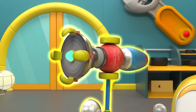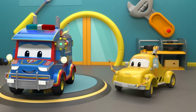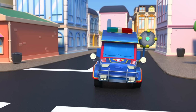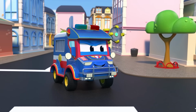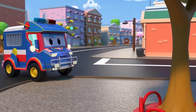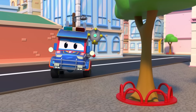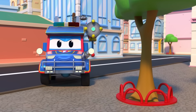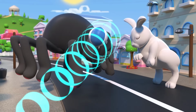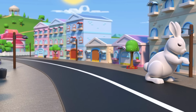Ooh. Aha! A telekinetic ray to help you get back the ball. Hey. Thanks, Tom. See ya. Look, the giant animals gave back the ball. Uh-oh, they're here. Quick, use your telekinetic ray. They didn't see that one coming. They're no match for your telekinetic ray.